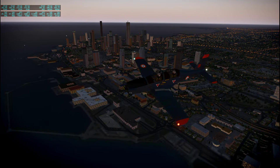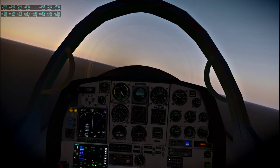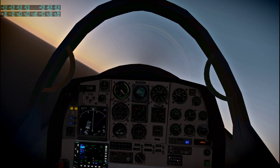We're at 167 hours. So downtown Kuwait City, I'm going to go into the cockpit now, and we're going to turn towards the airport.